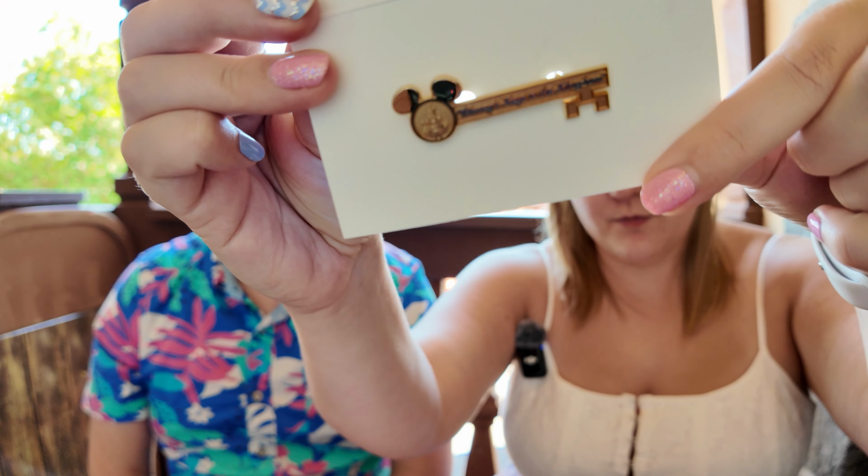And this is also where we got our commemorative pin. On each table it has your little name tag, so you know where your food is, but this actually doubles as your little pin. It just says Disney's Key to the Kingdom. It's a bar pin, so it's not a normal trading pin with the posts. Yes, so I don't think that they want you trading these. Right. But I did think that this was a super fun, special little touch, extra souvenir, so that was very cool.